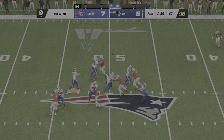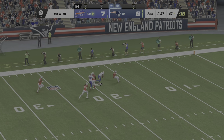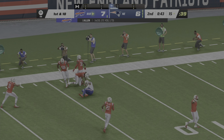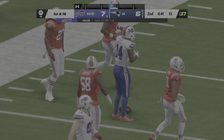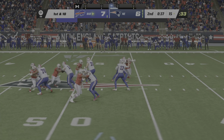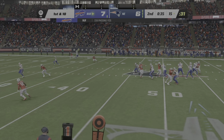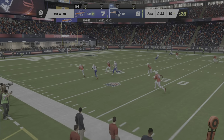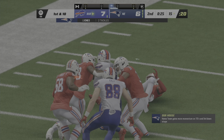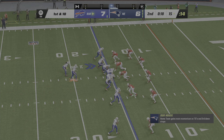Here's Allen on first and 10. He's got the hookup with Diggs. And they're going to be set up down around the 15-yard line. Better than a 30-yard gain as we wind down towards 30 seconds left in the quarter. Well, partner, that's how you make a long drive suddenly not so long anymore. One big play, and they're already in field goal range with designs on getting more than that.